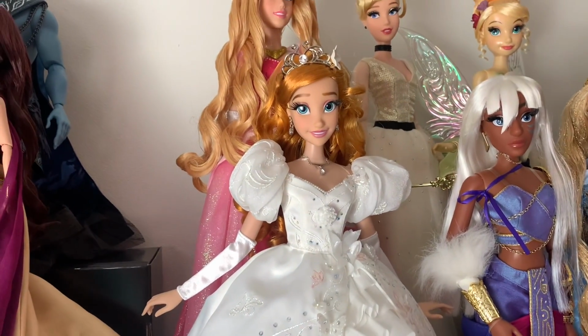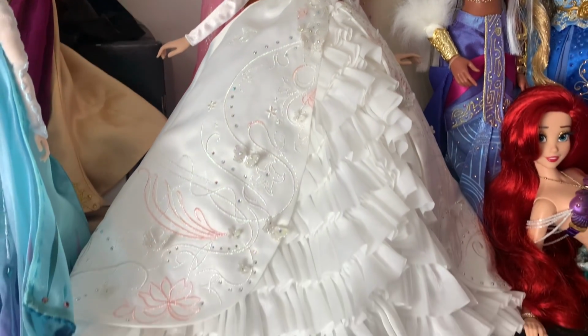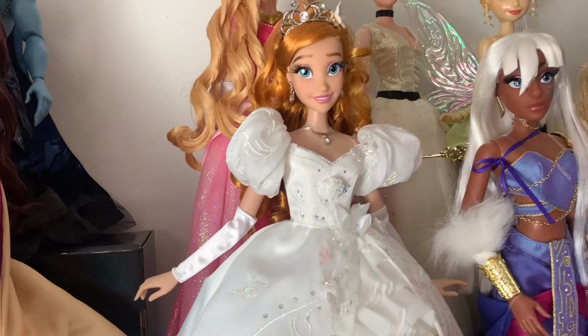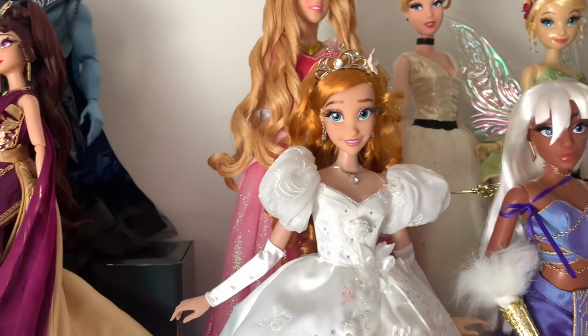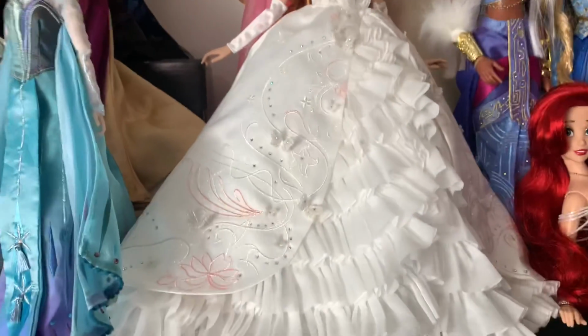This is the Giselle D23 limited edition doll. I love her so much. This one was a D23 pickup that the Dolly Paints on Instagram picked up for me. I paid extra and everything, but I'm just so grateful that I had the opportunity to buy her because I definitely paid a lot less than her retail price.